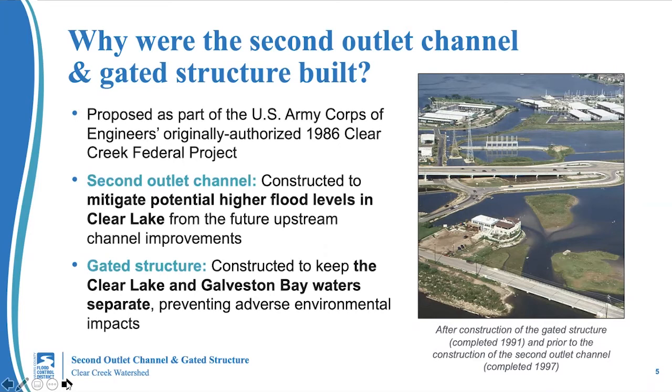Since mitigation is needed before channel conveyance improvements can be constructed, the Clear Creek federal project started with the construction of the gated structure and second outlet channel. Between 1989 and 1996, the Army Corps of Engineers designed and constructed the gated structure, followed by the construction of the second outlet channel.